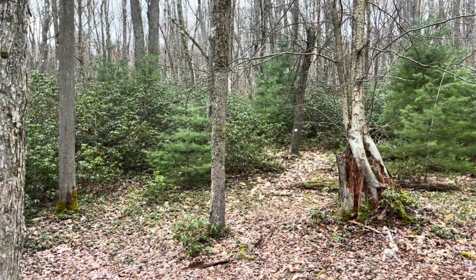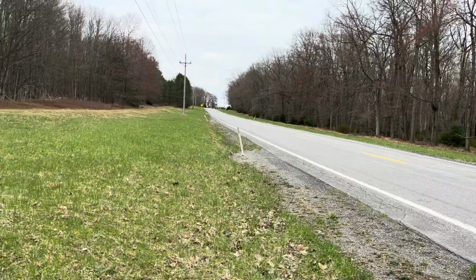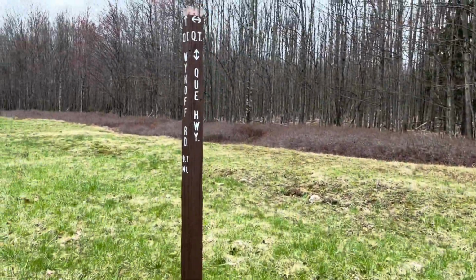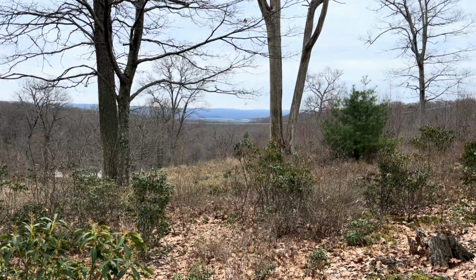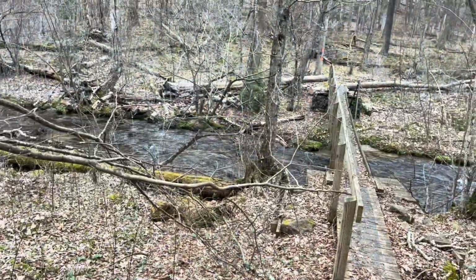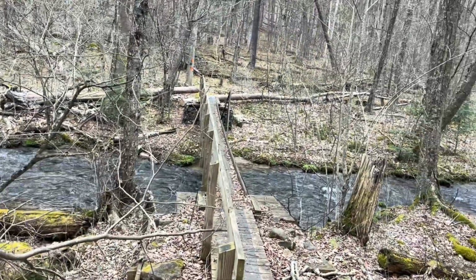Should be about an 8-mile hike out today. One more crossing of the Quehanna Highway, Wyckoff Road. This is what the Purple Lizard map is calling a vista. We just did our one big downhill for the day.